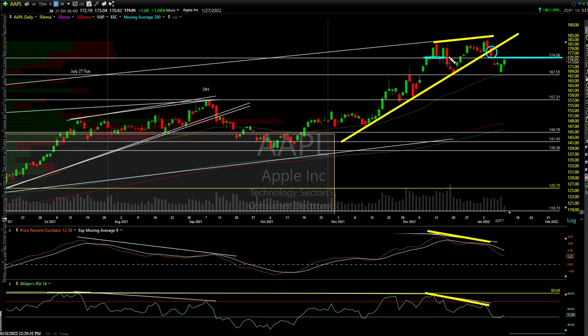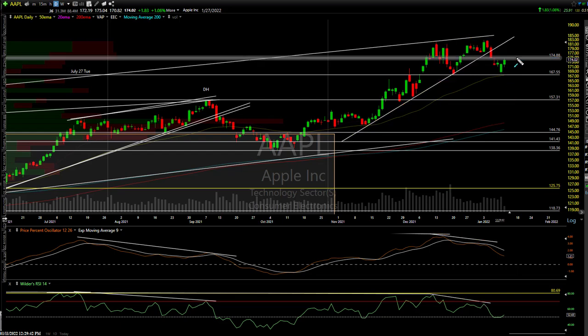You also had some minor support right there, and basically we've rallied back. So it's a breakdown and a back test of the breakdown point. So a case could be made to short Apple right there.